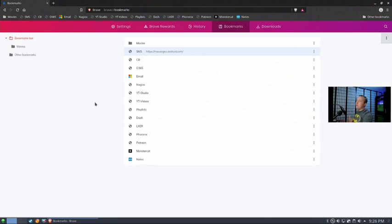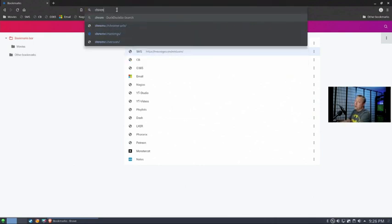So the convenience factor is not quite there on the import. You notice it grabbed all my bookmarks, but it did not grab any of my extensions. So let's go to the extensions and grab that. And you go to the Chrome store.